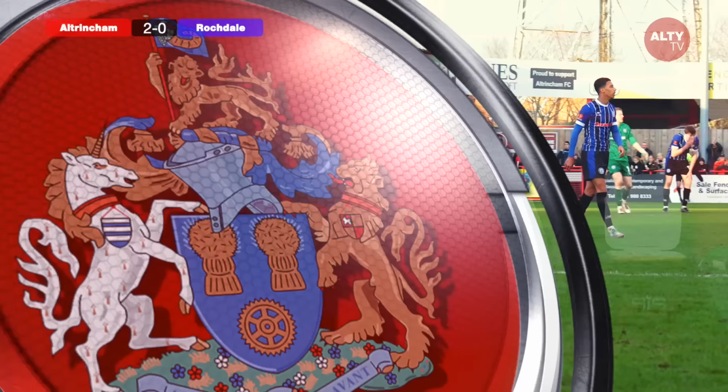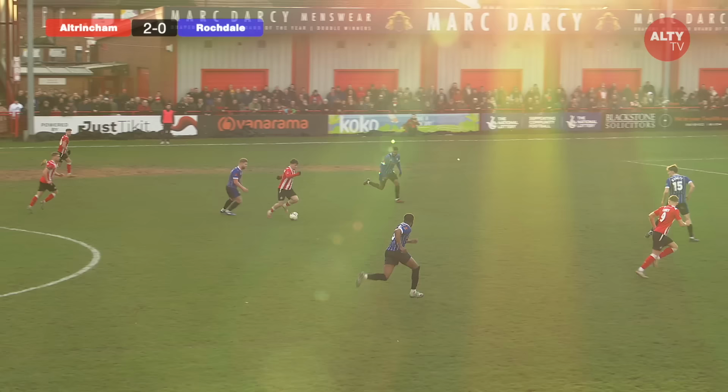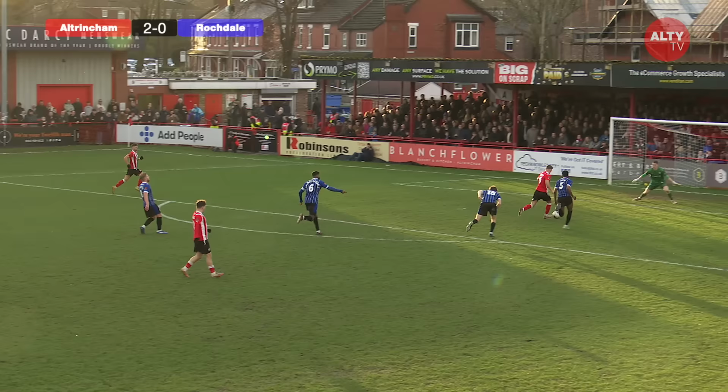And Regan's deserved that. It's been a little bit of a stop-start season with him picking up an injury halfway through, and then since he's come back, there's tended to be someone ahead of him in that number 9 position. Now he's getting his turn, he's getting his run in the team, and his performances have been excellent the past few games, and he's got the goal he deserved.